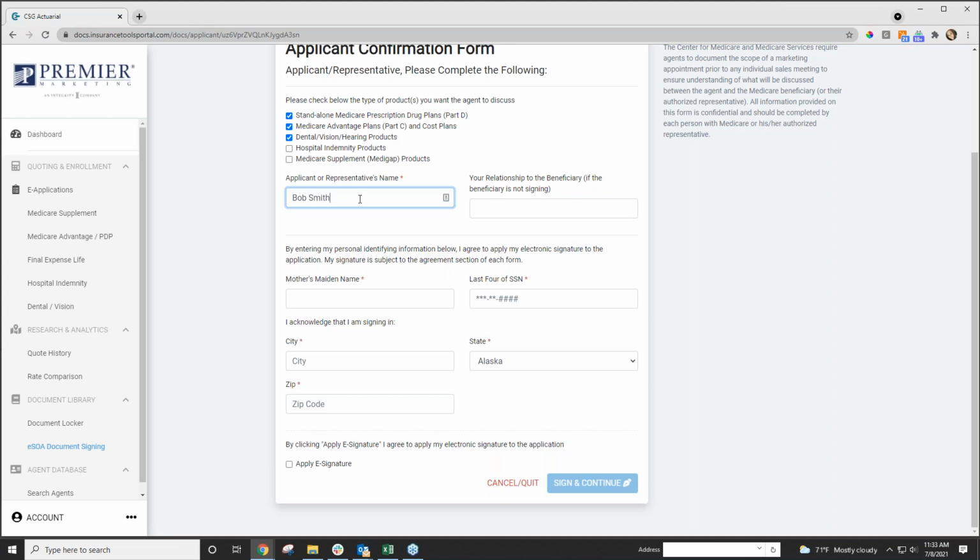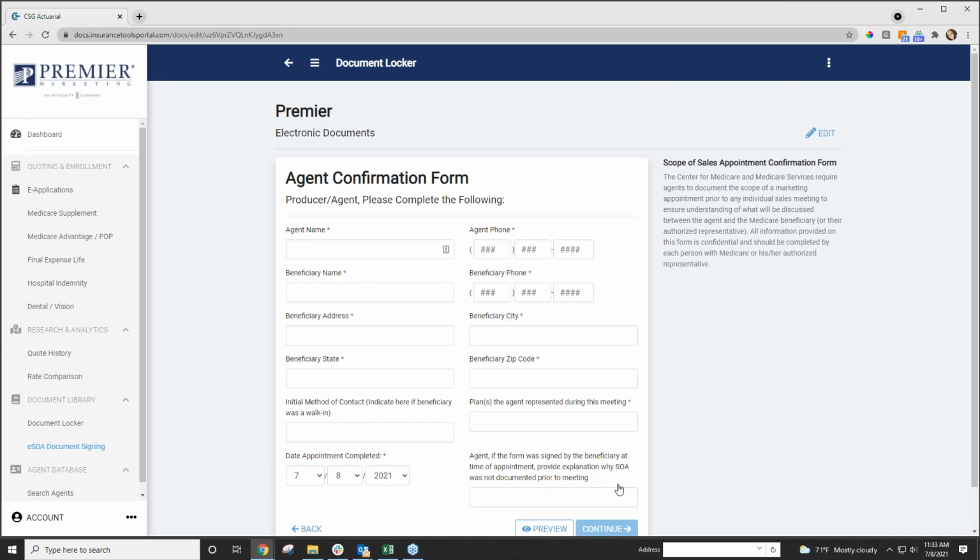So let's just go through here quickly so you can see how easy it is. Acknowledging where you are signing it. Apply e-signature and then sign and continue. And then from there you have your agent confirmation form, where you would just type in your name and then all of the beneficiaries' information.